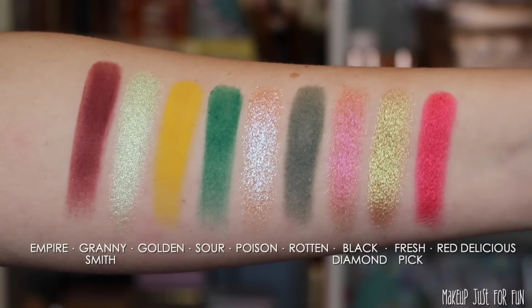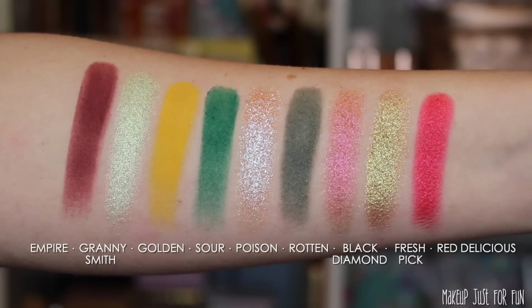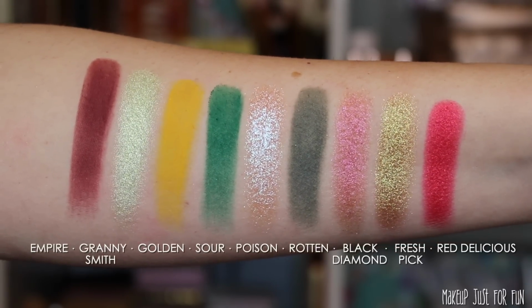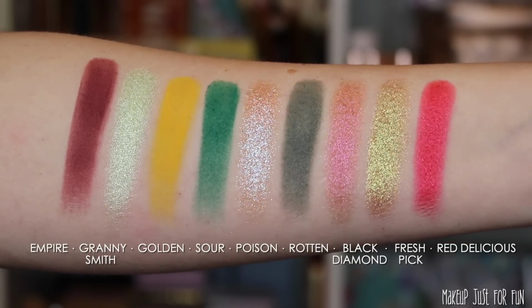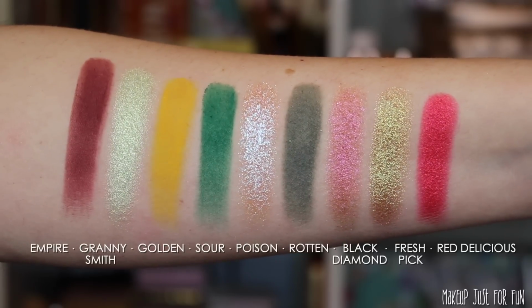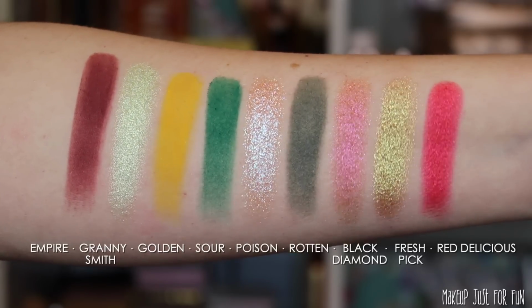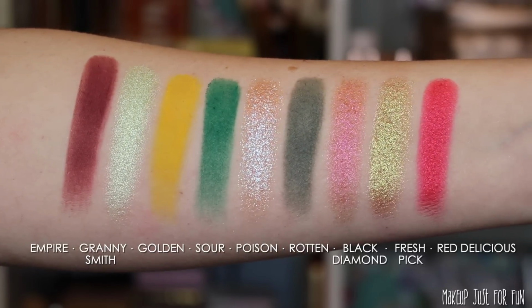Just since they say on the back that so many of them are intended for cheeks, maybe that makes sense. Maybe that's why, because you could put a whole face brush inside of one of these pans pretty easily. Not necessarily colors I would like to wear on my face personally, but hey, you know what? Maybe this is the perfect palette for somebody.